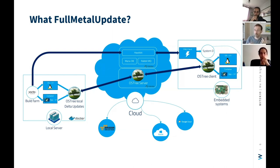Another cool system that you have with HogBit, if it starts to go wrong, you can have a kind of automated way for HogBit to decide, okay, that's not working. This new version is not running very well. Automatically trigger a rollback for all those devices.